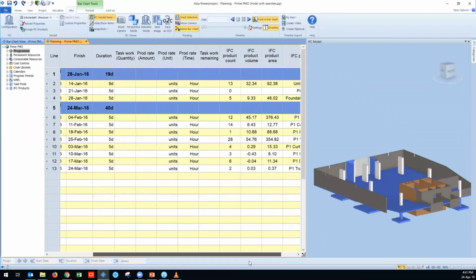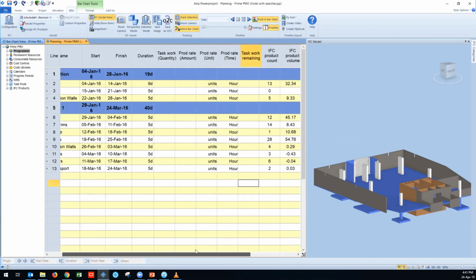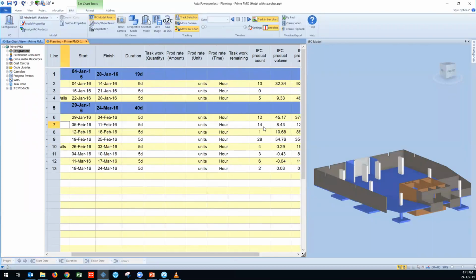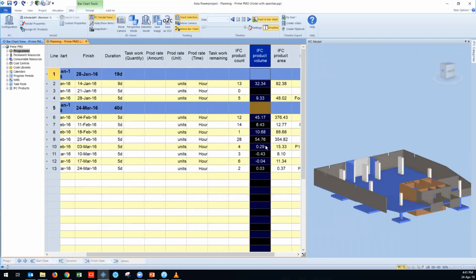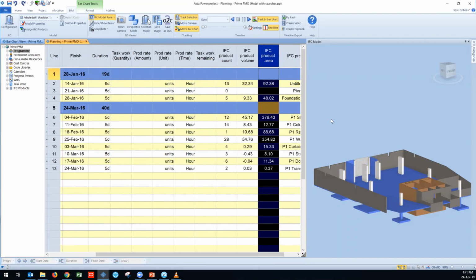Now, the quantities or the information that we are able to get is, first of all, IFC product count. For example, how many columns we have in our activity. We are able to see the number of the columns. If I select it, you can see all these columns. We are able to see the product volume information and the product area information. So all this information is coming from the model.